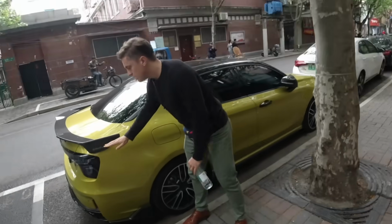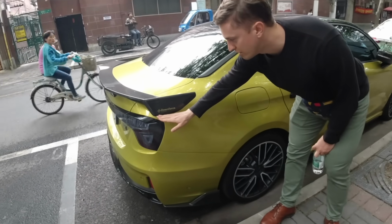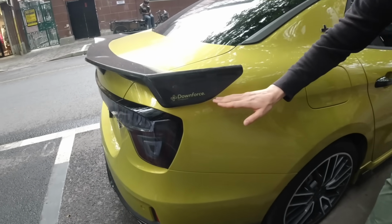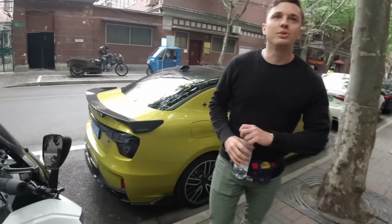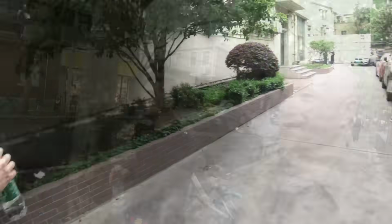And one last detail before I walk away. All of this is a kit that you have to pay for. This is an optional package, but if you look closely on the side here, it says downforce on your rear wing. Just in case you forgot what the wing was for. But yeah, I love that. I love that car. All right. I think that was one of the cars that I chose as my favorite car that I drove in 2020.